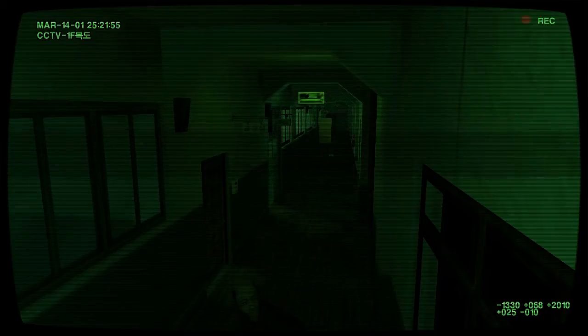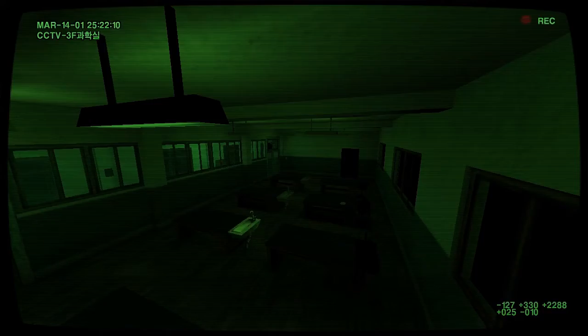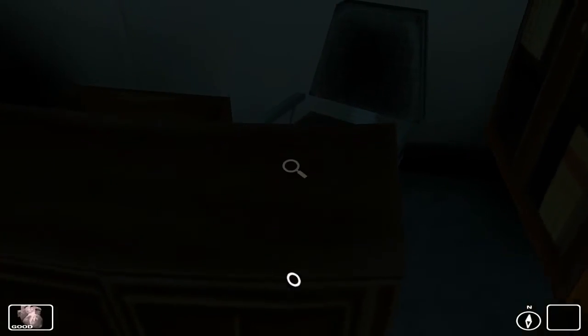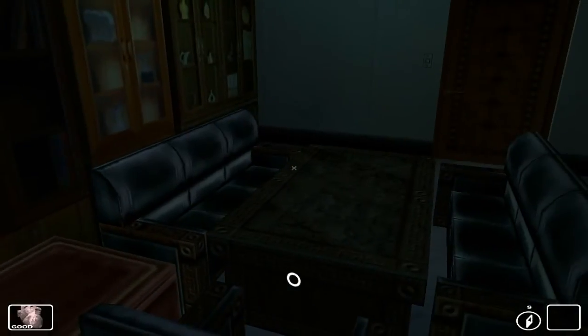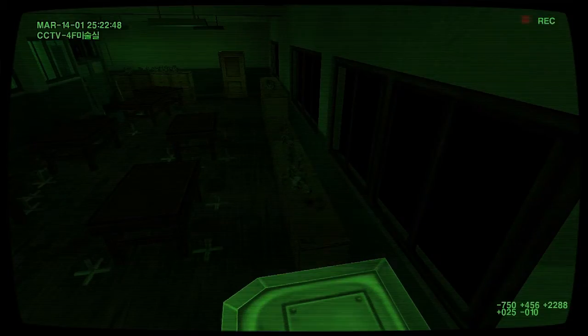No, no, no, no. Come here. Oh shit, what's this? Science room. Okay, it's now gone, I think. I have to cancel this thing. Okay, now. It's not there, right? Let's check. Okay. Cancel now.